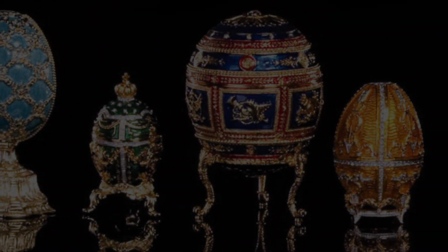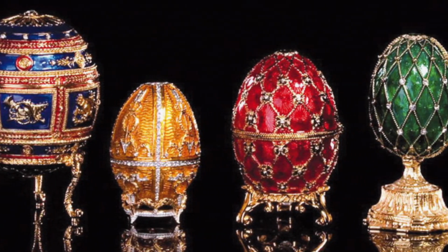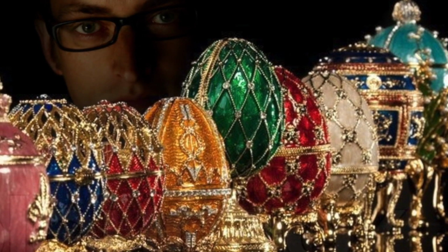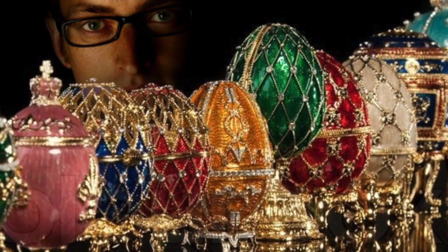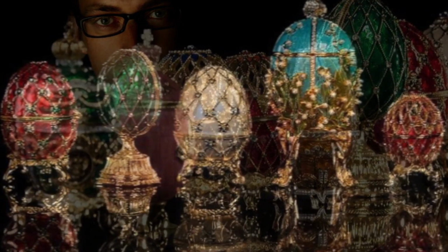Welcome to Sculpture Studios. Now, we've got a rather special project lined up for you here today, as we're creating something for Oliver Tabor, a multi-award-winning magician from the UK, and we're going to be giving you guys what you could call a sneak peek behind the scenes.